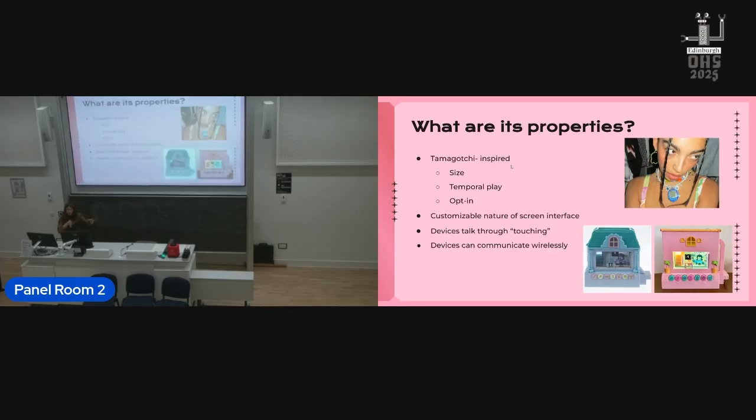So as I was designing it, I was beginning to think, what would be its properties? What would make an effective form factor for this type of wearable device? So the most obvious one that comes to mind is Tamagotchi, because they're small, they're quite complex. You can do a lot. There's a good deal of interactivity, and they do have sensors that allow you to sense movement as well as Wi-Fi connectivity. So they're quite powerful on their own. So I definitely like that they accompanied a lot of the things that I was interested in, such as the size, the temporal play, and the ability to opt into the play, even though your pet will die if you neglect it, but it's still optional.